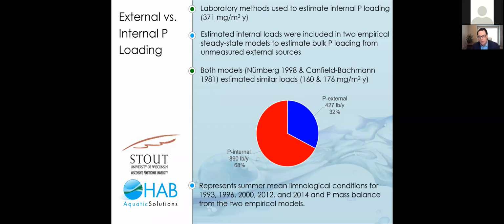Now we know, or Bill knew, where to focus management strategy. So, for example, if the internal load in this case had only been 10% and external load had been 90%, we probably would not have pursued the use of alum, right? So there's a time and a place for all of these tools. We would have focused the load management more into the watershed. But in this case, this is a high internal load. Pursuing and controlling that load made sense.